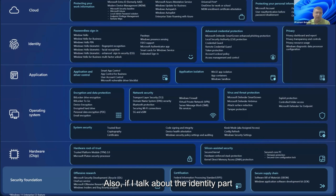Also, if I talk about the identity part of security, we have Windows Hello for Business. You might have heard about it before as well. With the biometric security in Windows Hello, a user's face, fingerprint, or PIN replaces the use of a password to sign in. So now you no longer need to use a long password to sign in, and it's passwordless authentication for us.